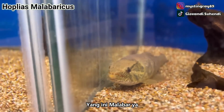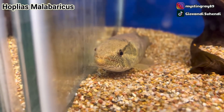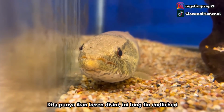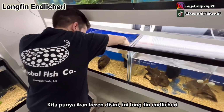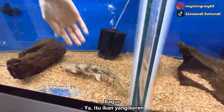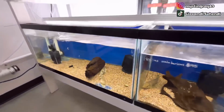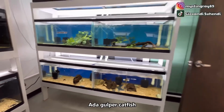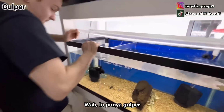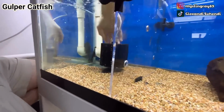This is a Malabar. And we do have one nice fish here too. This is a longfin endless sherry. Nice, some cool fish. And a gulper catfish as well. You have a gulper? Yeah, just one.